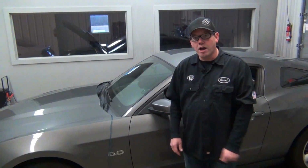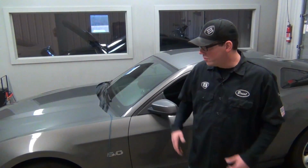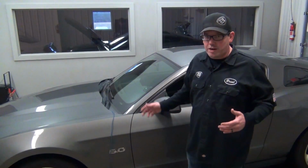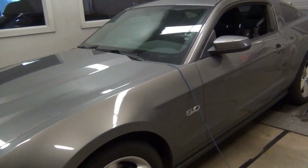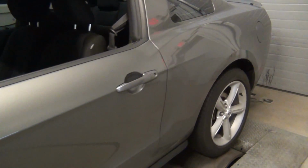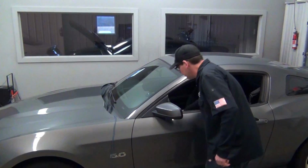Here we have a 2011 Coyote Mustang with 160,000+ miles. So when I found this car and I was told this is what we're gonna do, I was like, that sounds crazy, 160,000 miles. But as reliable as a Coyote Mustang engine's been, I thought, you know what, this might be a really good idea to show how durable these cars are. So let's take a look under the hood and see what exactly we have to work with.